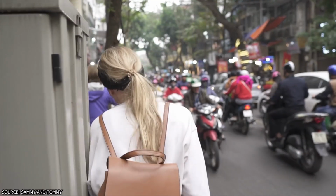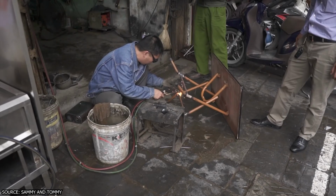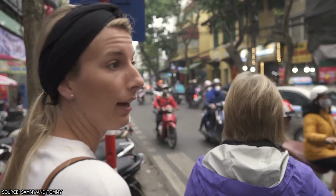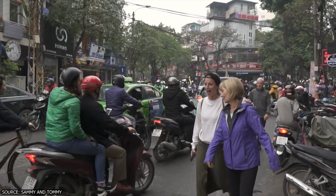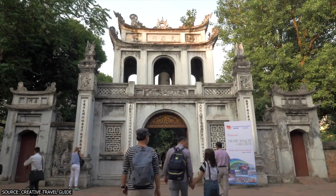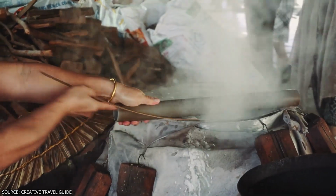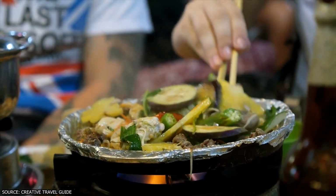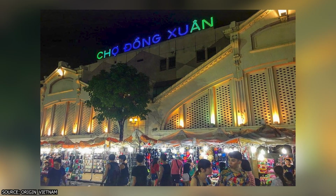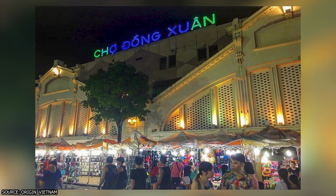The Old Quarter is one of Hanoi's top attractions that draws tourists from across the globe as well as many locals. It's a labyrinth of narrow streets lined with traditional shops, temples, and colonial-style buildings. Visitors can stroll through the streets, shop for souvenirs, and enjoy Vietnamese street food. Dong Hoan Market, Hanoi's oldest and largest, is a must-visit in the Old Quarter.